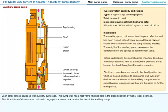Each cargo tank is equipped with an auxiliary pump well. This pump well has a foot valve which is held in the closed position by highly loaded springs. Should a failure of either one or both main cargo pumps in one tank require the use of the auxiliary pump. Typical system capacity and ratings. Type: single-stage centrifugal pump. Total on board: 1 unit. Main cargo pump optimal discharge rate: 550 cubic meters per hour of LNG at -165 degrees centigrade against a head of 135 meters.